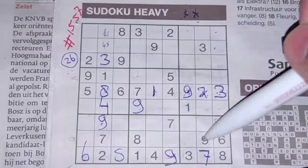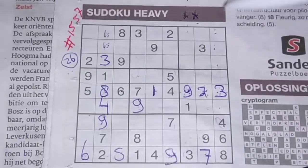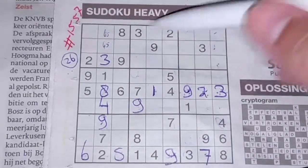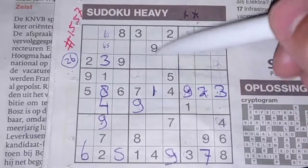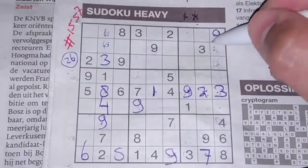9 in this column, 9 in the column next. So in the last column, the only 3 places for the 9 should be here, here, or there. We see here 9, no 9 there. Here 9, no 9 there. The only place for the 9 should be there.